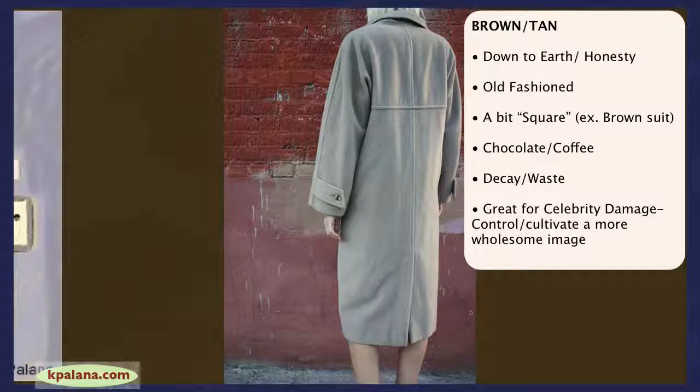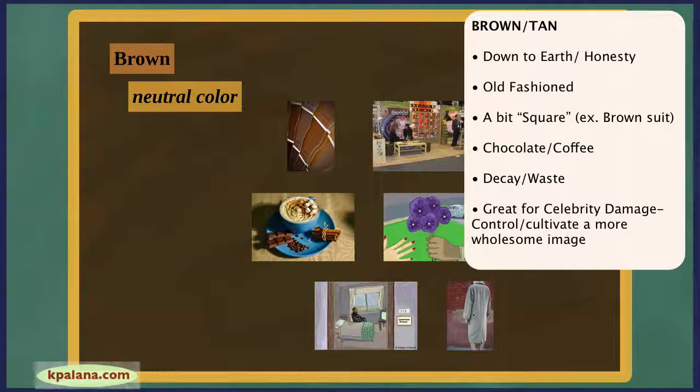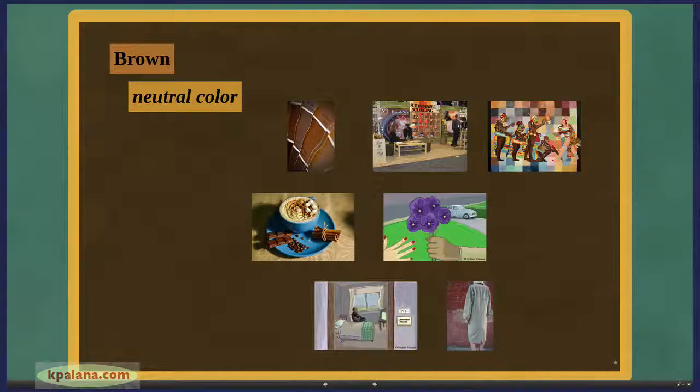Anyway, so for those of you going into public relations, brown and tan are very important colors to have in your toolkit. And you'll also notice that some politicians will be wearing tan or brown ties, particularly when they're having debates about trying to connect with the middle class or the working class. You'll see it all the time. And that's to get the audience to see them as down to earth, someone who can relate to a common person.